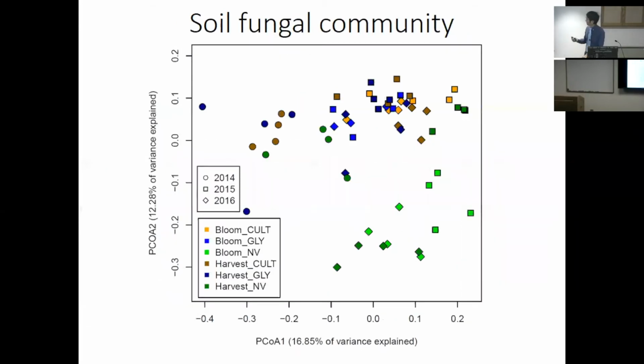And soil fungal community, we also analyze that. So there are two patterns you can find in the visual results here. First of all, the round dots are here, and all the square dots are here, and all the diamond dots are in the middle of the graph. So they basically cluster based on our x-axis, and the shape represents year. So basically, our samples cluster based on year. Year-to-year difference is important here.